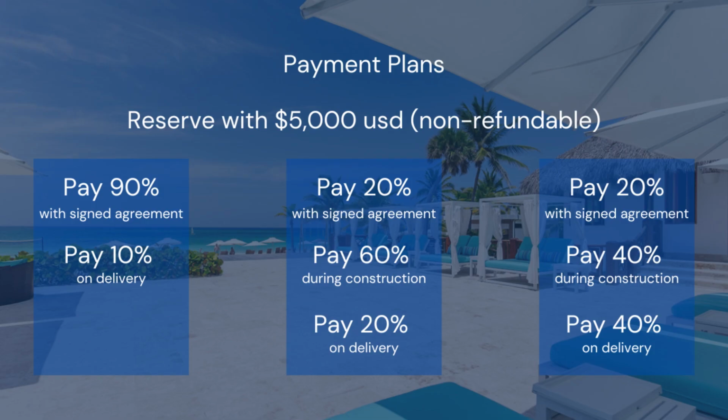Once you reserve with $5,000 US, you get to choose from the following payment plans. Pay 90% with signed agreement to purchase and pay the remaining 10% upon delivery. Pay 20% with signed agreement, pay 60% during construction, and pay the last 20% upon delivery. Pay 20% with signed agreement, pay 40% during construction, and pay the last 40% upon delivery.